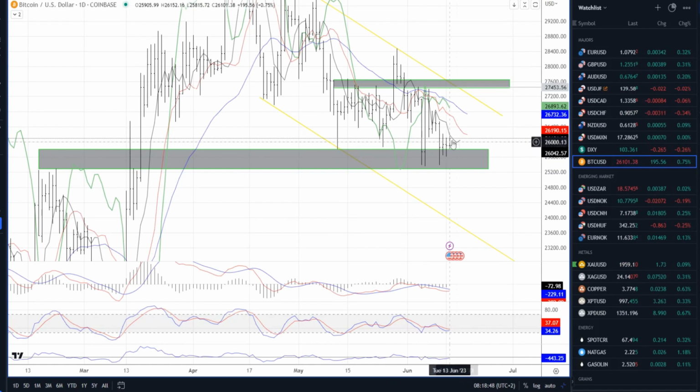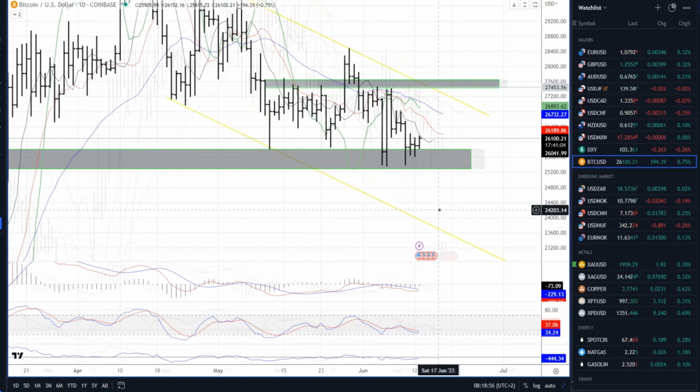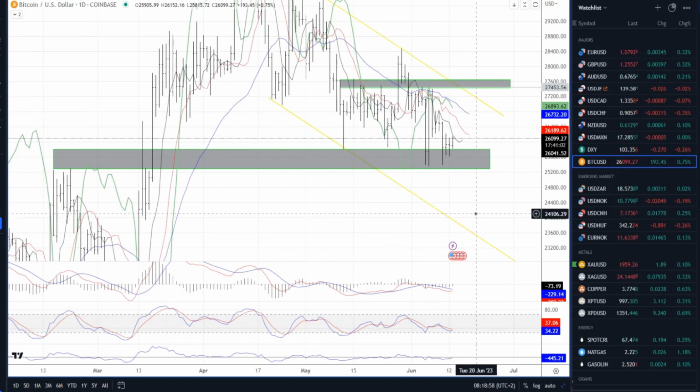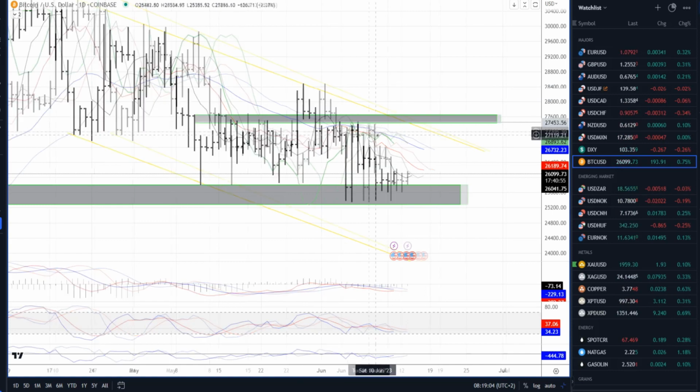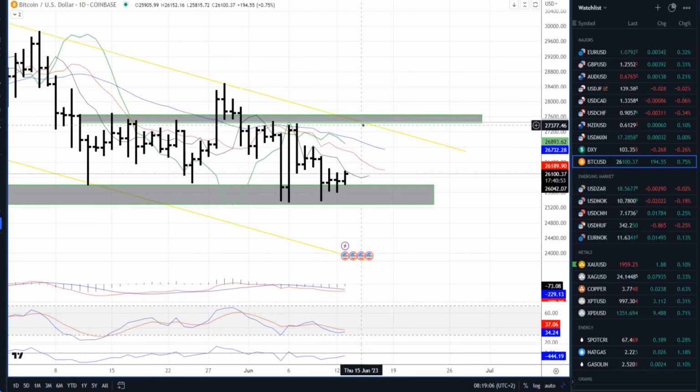From the other side, if the market can really trade below and hold below 25,400, then there's a chance to retest 24,000 or so. But from this perspective, the mid to long-term trends are up. Based on this support cluster, I see a good chance for the market to revisit the 27,300-27,400 mark. That will be all for this update.